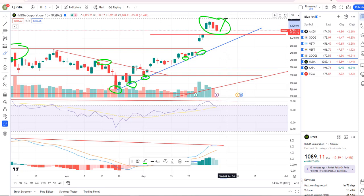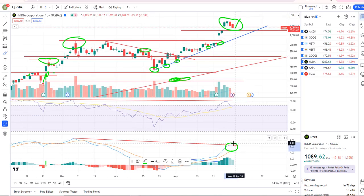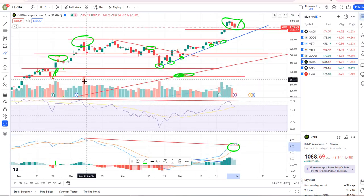Doesn't mean it can't run up and pop and make a new high, a new divergent high. So we don't just short negative divergence. I need to see breakdowns of support, things like that. But there it is. And then the PPO is starting to turn down, not completely, but it is a divergent high even on the PPO. So we have pieces that are starting to look bearish on NVIDIA, but we don't have the full picture.